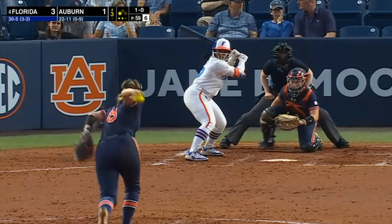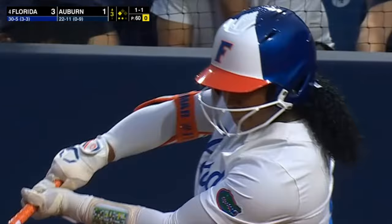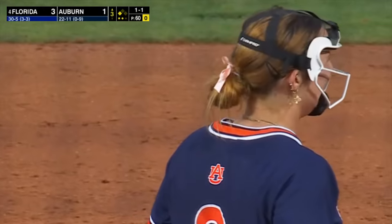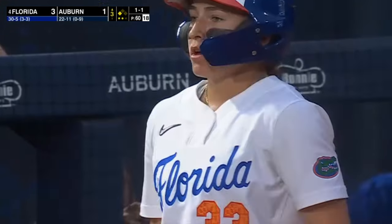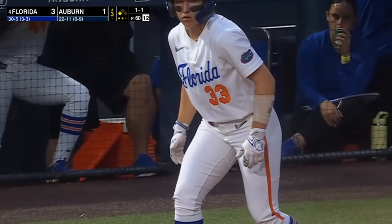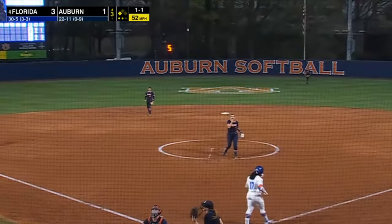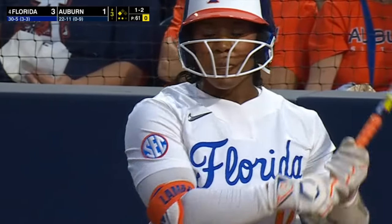One ball and no strikes with the runner at third and 2 outs, as this one's hit foul down the first base line. One and one with 2 outs. Lamar at the plate. The 1-1 pitch. Popped up foul. 1-2. As that ball just bounced into our press box here.